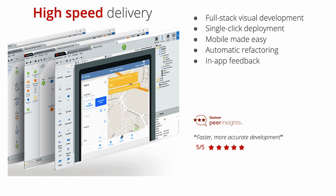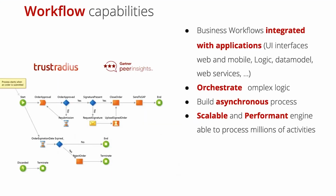Mobile is made just as easy as web development in the OutSystems platform. They're done in an extremely similar manner. There's also that in-app feedback that I mentioned, as well as automatic refactoring capabilities. Again, automation being one of the main keys to the OutSystems platform.